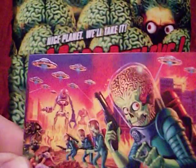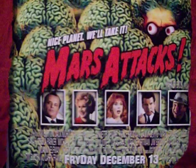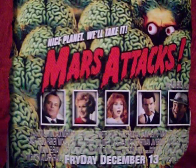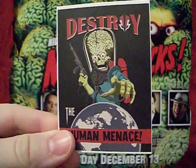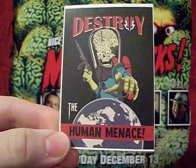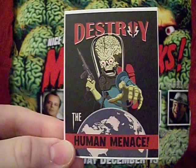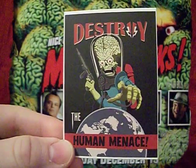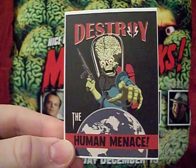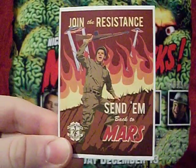But before we close, aside from the card series itself, which was a good 95 cards, there were also several what they call chase sets, rare cards. I only have one complete chase set, which is these propaganda posters here. Destroy the Human Menace. So you could choose your side. You want to be on the side of the Martians or on the side of the humans. Humans are the good guys, Martians are the winners. Take your pick. Join the resistance. Send them back to Mars.